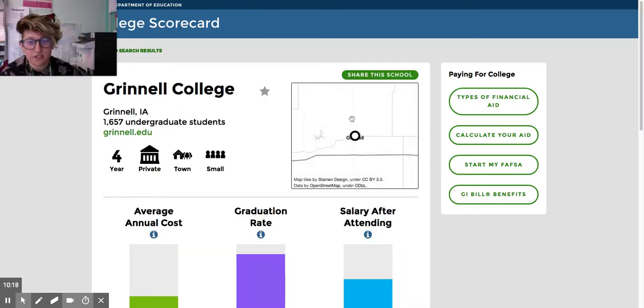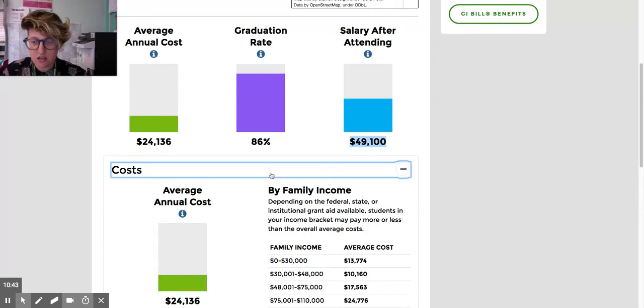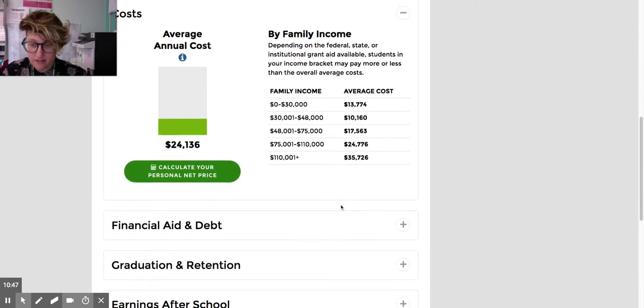You can do any school and they'll say, this is the map, right? It's a 4-year private in a town. I would say it's pretty rural and it's small, right? Average annual cost, graduation rate. So graduation rate, anyone would guess what the graduation rate in the United States of America is? It is under 50%. It's like 46%. And that's on a 6-year scale. So Grinnell is doing 86%, which is pretty good. Salary after attending, $49,100.